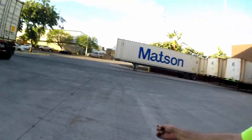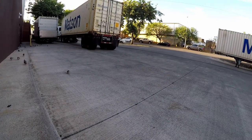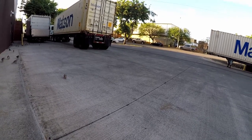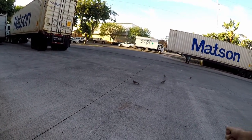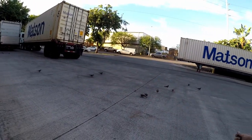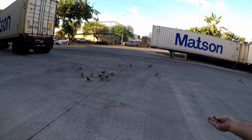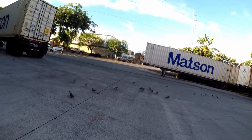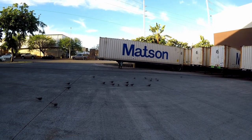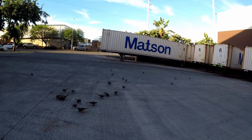So we're just sitting here with the birds. I got a half a Triscuit here, seeing if I could. These birds are kind of spoiled, I think. My entertainment while we wait. Oh, they like Triscuit.